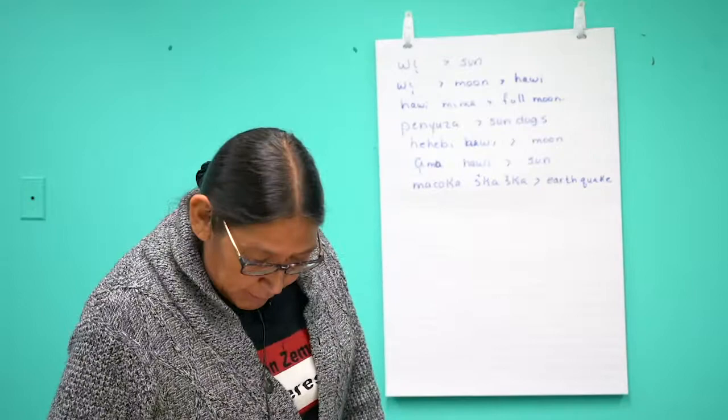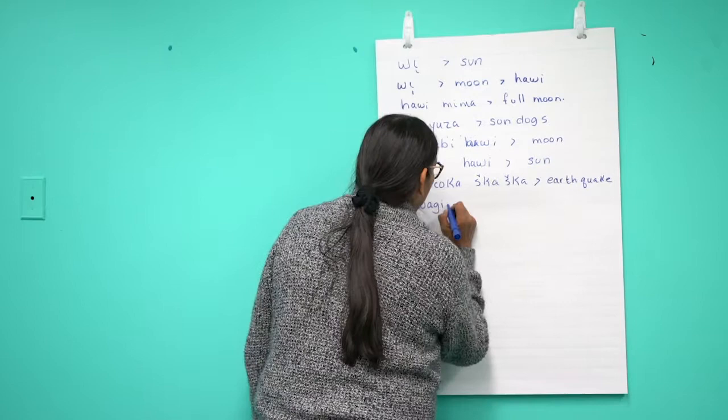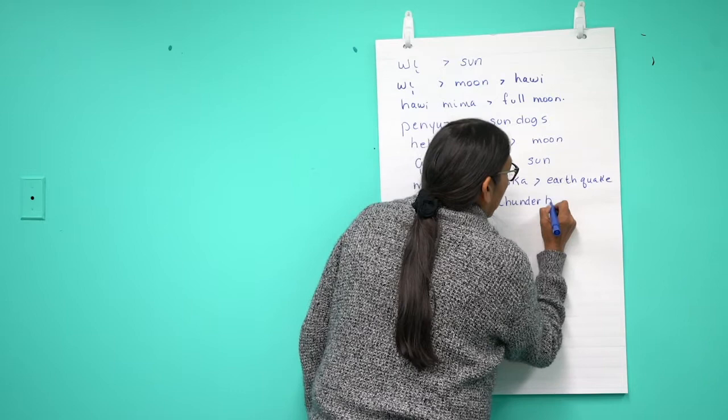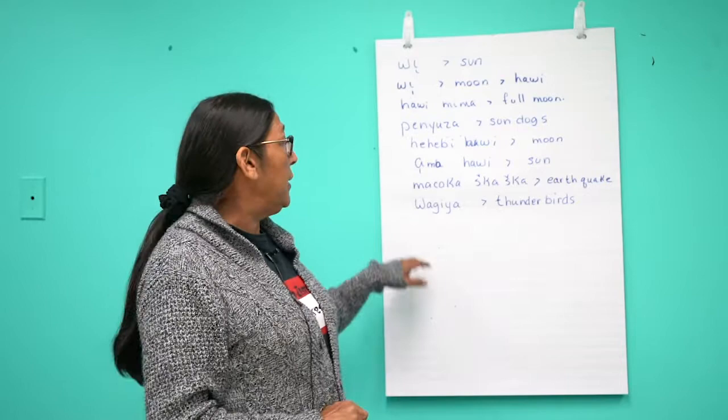And then another one, I just threw this in there, not just for you guys. The Wagia. You notice when it's raining and the thunder is calling, that's the thunderbirds. I know in the springtime, the very first rainstorm, I would hear my mom and my dad saying that the thunderbirds were back when we get that first rainstorm.